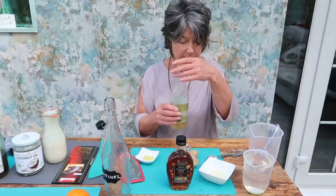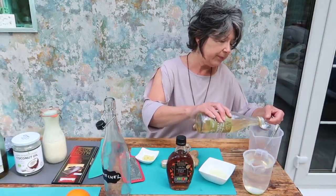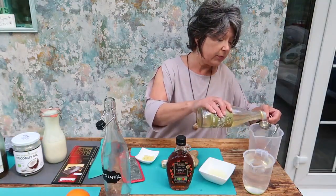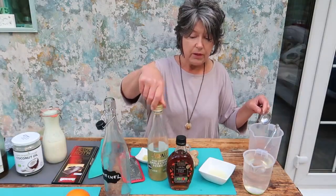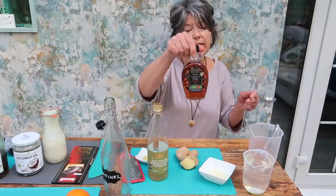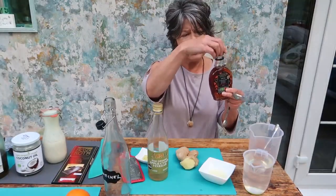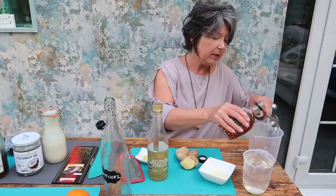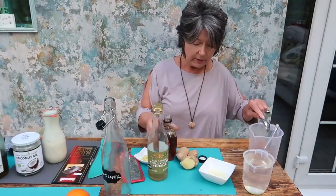So I've got apple cider vinegar. I'm going to add 2 tablespoons to my jug here. And if you can get the organic stuff, that's great. That's the best one. So 2 tablespoons. The next ingredient we're going to add is maple syrup, which although it's sugar, it's a natural form of sugar, and maple syrup's delicious and it's got B vitamins in it as well. So we're going to add 3 tablespoons. And that just makes it lovely and sweet.